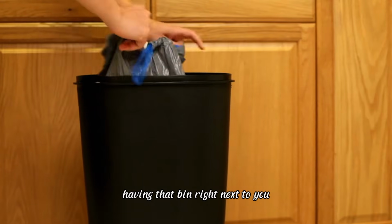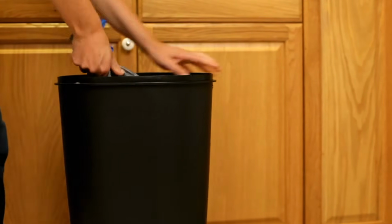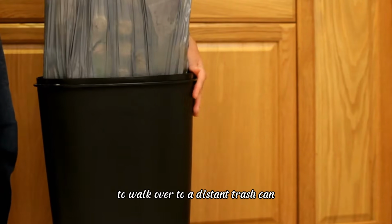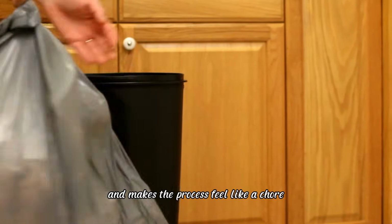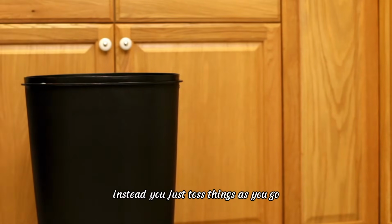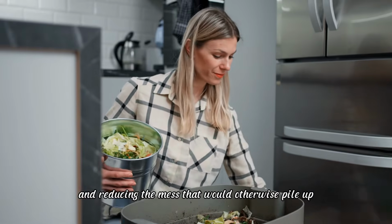Secondly, having that bin right next to you makes cleaning up while you cook so much easier. You don't have to stop mid-recipe to walk over to a distant trash can, which breaks your flow and makes the process feel like a chore. Instead, you just toss things as you go, keeping your space organized and reducing the mess that would otherwise pile up.